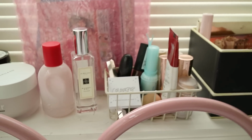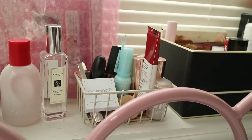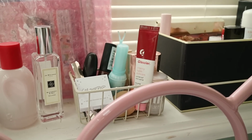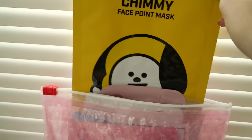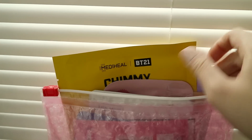And then here, some of my makeup stuff. I don't think we're gonna go through all of this, but I do have some makeup. I use a lot of lipstick and stuff. Lipsticks are my favorite. I have face masks there, which I haven't really gotten around to using. Look at this, this is so cute. I got it because of the Facebook sticker, and apparently it's a BTS thing.